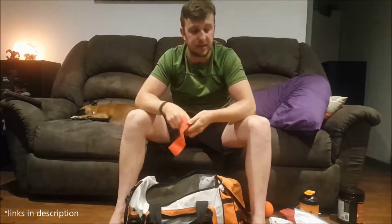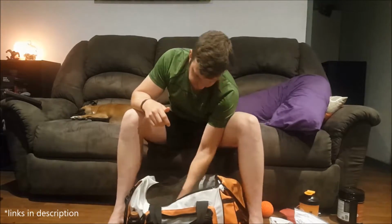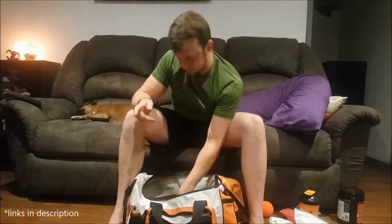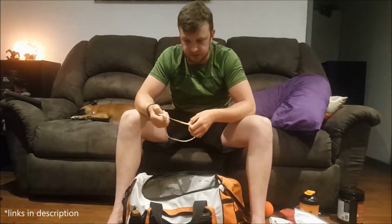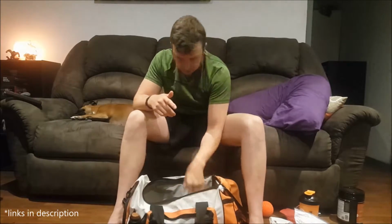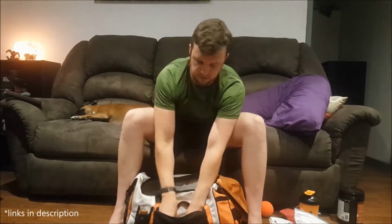Again, just a more littler one. That one was just a bit of clothing I didn't realise was still in there. And this one's just another little band that sometimes I put around my legs and do the pull aparts again. That's all that's in that bit. Now we move on to the front side.